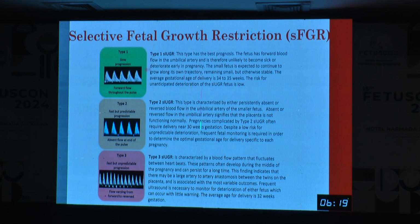So type 1 has the best prognosis because the fetus can be monitored weekly and can be carried up to 34 weeks if the flow is maintained, and then delivered at 34 weeks. However, for type 2, the prognosis is quite guarded, and the ductus venosus and other parameters can be used to monitor the fetus, and if the growth is not happening and the PI deteriorates further, then the pregnancy has to be terminated. Type 3 is unpredictable because the flow is unpredictable, and it is because of the superficial anastomosis in the placenta.